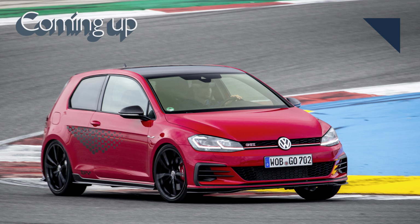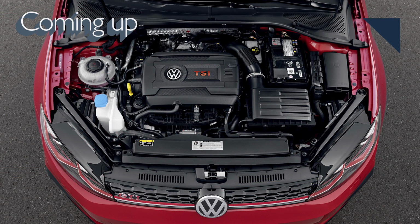Still to come, VW introduces a new version of the Golf with more power.